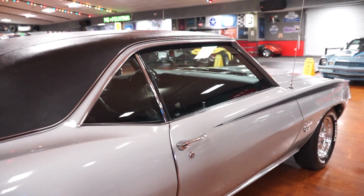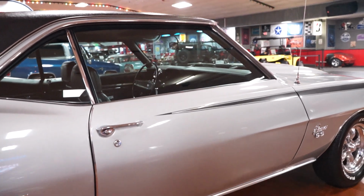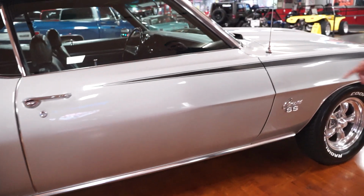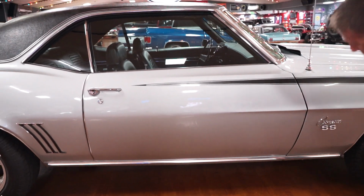Passenger door, same as the driver. Door's nice and straight. Door fitment's good. You can see your body lines. Hopefully you can see body lines here all the way down, uniform. They line up nicely with the front fender. There's no chips here where the doors ever hit the front fender or anything like that.